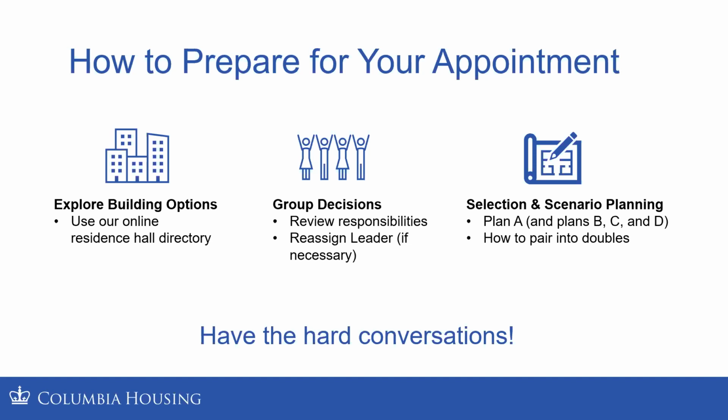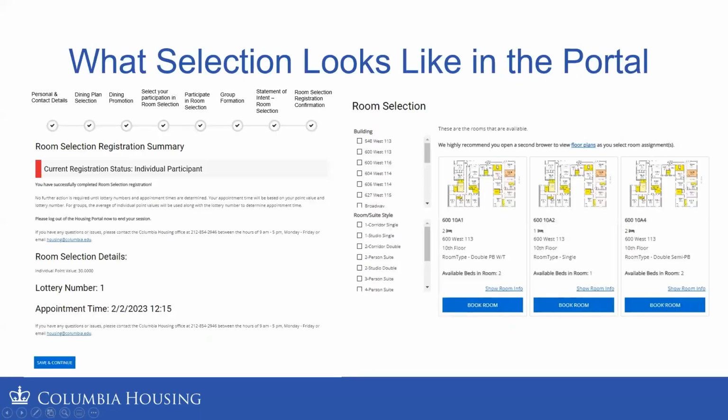Lastly, have those hard conversations now. What if the buildings that you were hoping for are no longer available? Or what if the buildings only have room for a few of you and not the entire group? So have those conversations now. Create plans A, B, C, and D, so that it's easier for you to make a decision when your appointment time comes. Now let's go back to Justin to review the process in the housing portal.